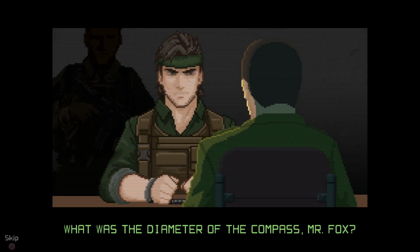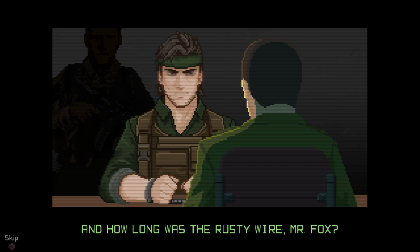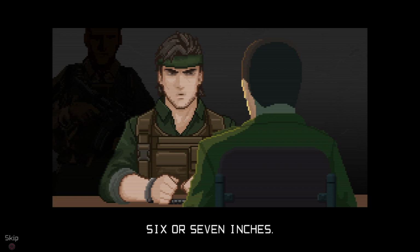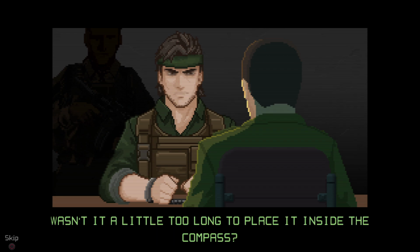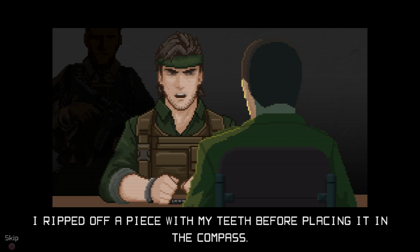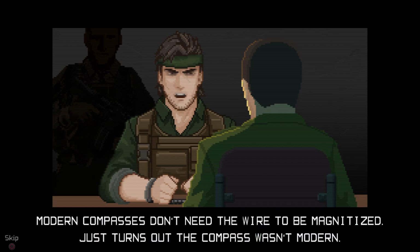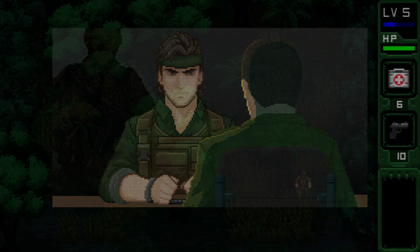What was the diameter of the compass, Mr. Fox? Around 2 inches. And how long was the rusty wire, Mr. Fox? 6 or 7 inches. Wasn't it a little too long to place it inside the compass? I'm stupid, but not that stupid. I just used a small piece of the rusty wire, not the whole thing. I ripped off a piece with my teeth before placing it in the compass. But that wire wouldn't have been magnetized. How did you expect it to work? Modern compasses don't need the wire to be magnetized. Just turns out the compass wasn't modern.